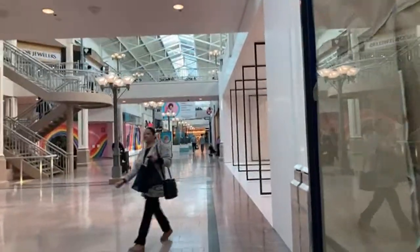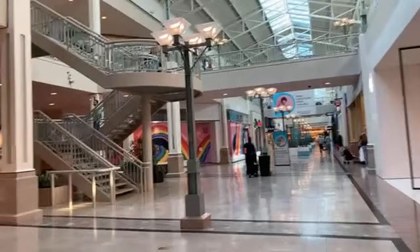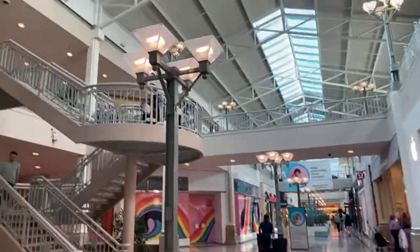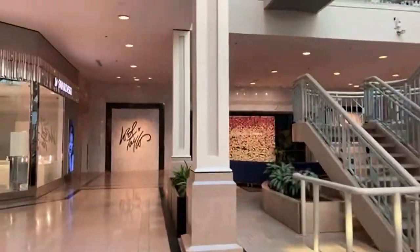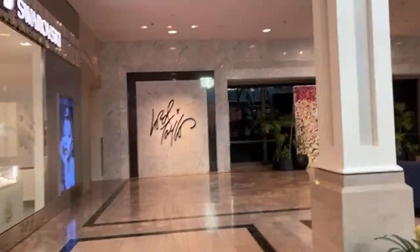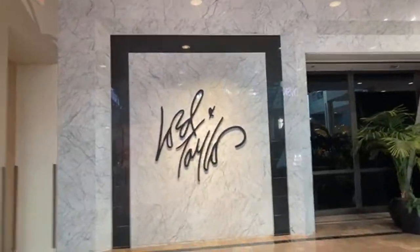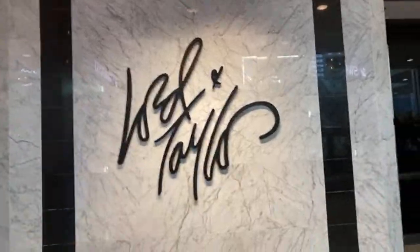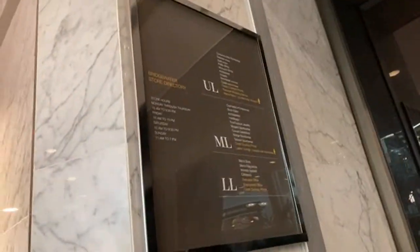Hi Jeremy, I'm at the Bridgewater Mall in Bridgewater. And like I was saying before for quite a while, no, Lord & Taylor is not still open. They've been closed here since sometime between 2019 and 2021. I forgot when they closed this one. I think I can get a peek into it from the first floor entrance, but I don't believe there's a way to. Oh, look, they still got the store directory from Lord & Taylor up here still.